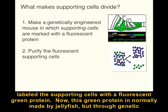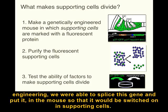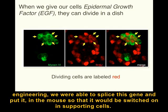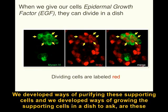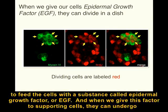Now, this green protein is normally made by jellyfish, but through genetic engineering, we were able to splice this gene and put it in the mouse so that it would be switched on in supporting cells. We developed ways of purifying these supporting cells, and we developed ways of growing the supporting cells in a dish to ask, are these supporting cells able to divide, and can they make hair cells? And when we did this, we found that supporting cells are indeed able to divide. To do this, we had to feed the cells with a substance called epidermal growth factor, or EGF. And when we give this factor to supporting cells, they can undergo division.